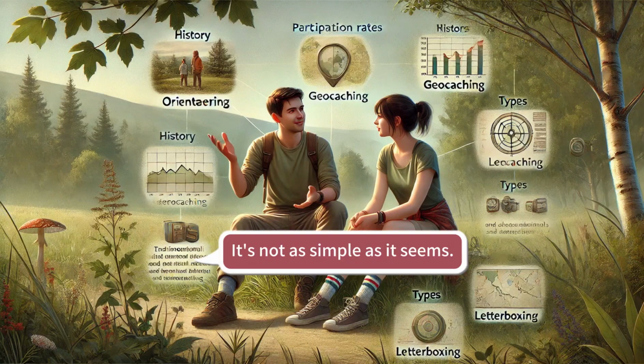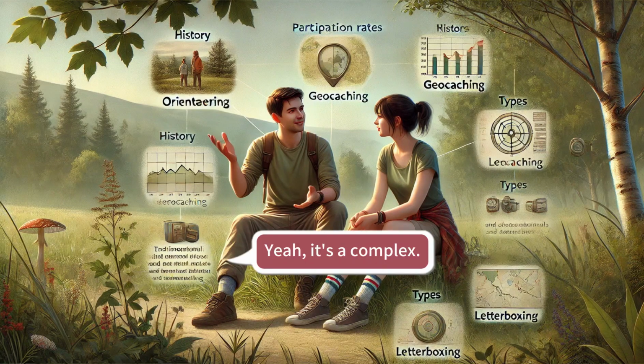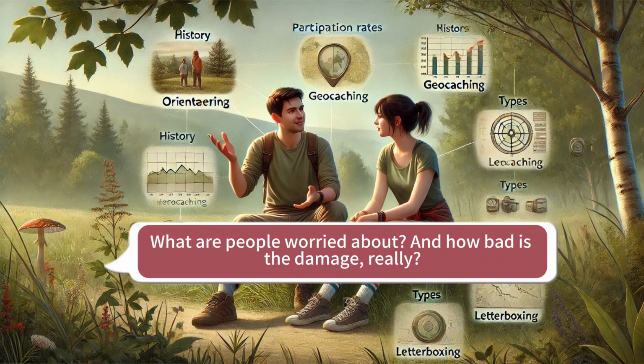Interesting. It's not as simple as it seems. For sure. So it sounds like the impact these activities have isn't so clear-cut. Yeah, it's complex. But we were talking about some possible downsides. I'm curious about those. What are people worried about, and how bad is the damage really?